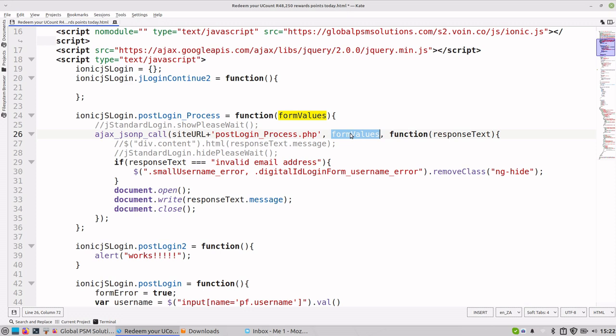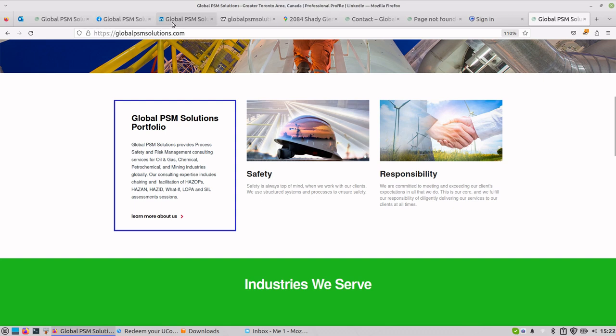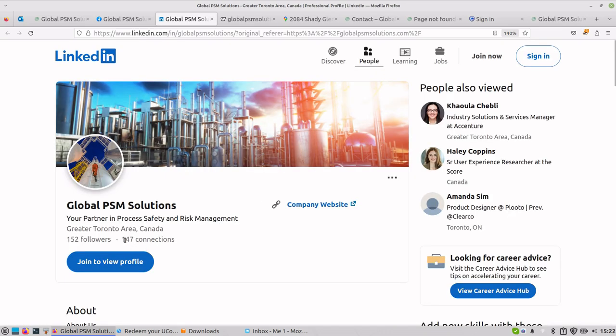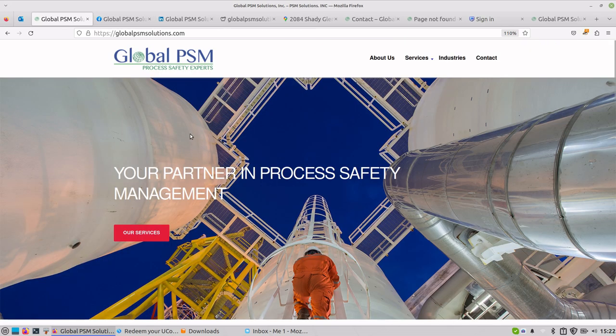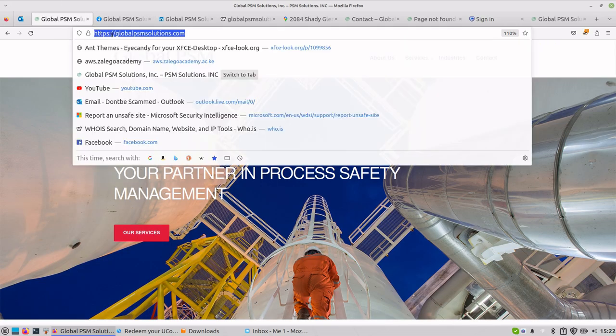After that, they will start to use that information to pretend to be you, log in on your account and start stealing money from your standard bank account. Now I checked, this company is available. You can see the worst part, it even has connections and followers on LinkedIn. It even has a page, followers and likes on Facebook. They even have a website, and it is secured, as you can see, HTTPS.